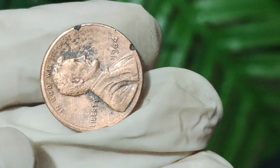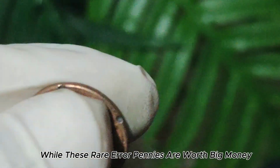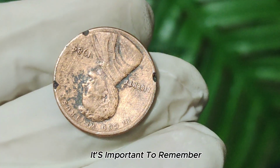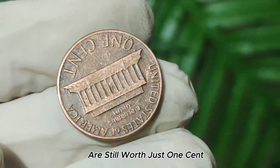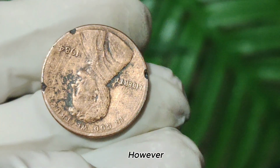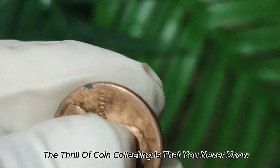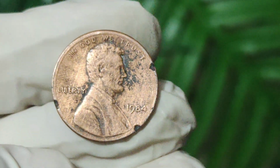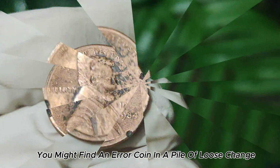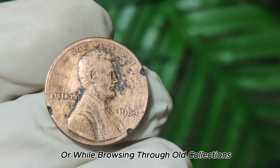Of course, while these rare error pennies are worth big money, it's important to remember that the vast majority of 1984 pennies are still worth just 1 cent. However, the thrill of coin collecting is that you never know when you might stumble upon a hidden treasure. You might find an error coin in a pile of loose change, or while browsing through old collections.